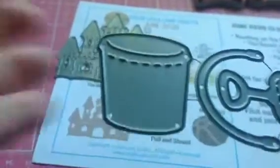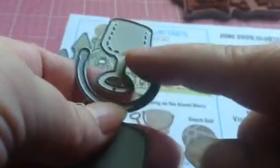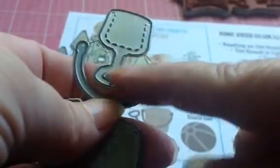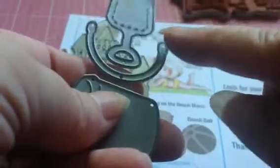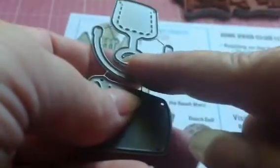All right. Now, when I look at this, I don't just see pail and shovel. I see a wine glass. I see a popsicle. I see a dreamsicle. Okay. This, with the little thing that gets cut out of there, I can see being a smiley face, possibly on the pail. I see this also as a planter.